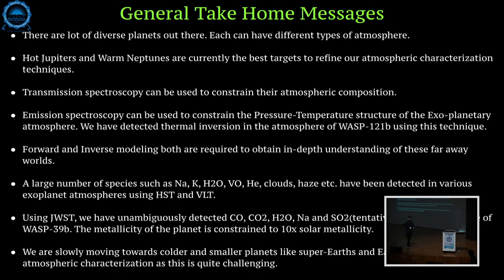But if we go for super Earth planets and Earth-like planets, then it becomes challenging. Then you need a generalized model which will take into account all these different species in your chemistry. Then you try to fit to the observation and see. You need to constrain your mean molecular weight as well. So for selecting targets, we start with more or less a good guess, and that is all right for hot Jupiters and warm Neptunes, I would say. And what is the second part of the question?